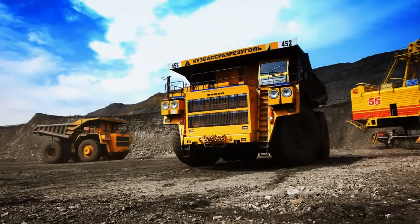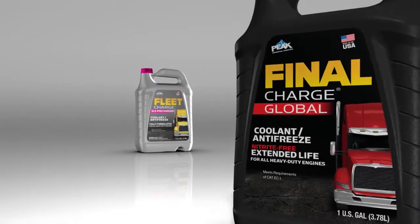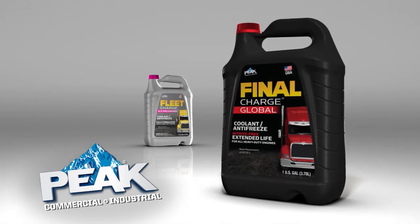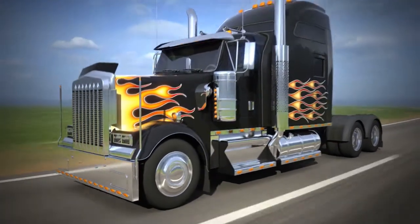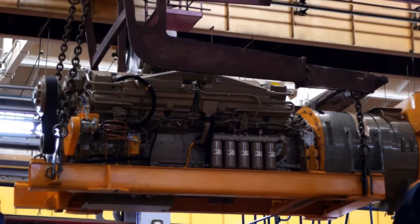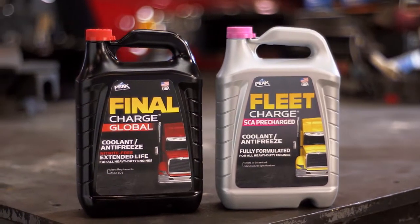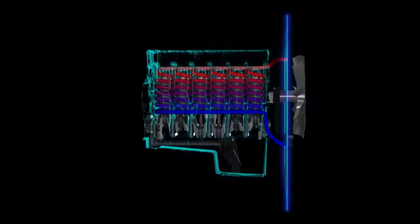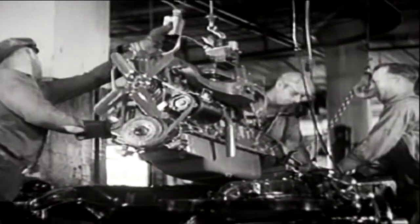In the world of heavy-duty diesel engines, Fleet Charge and Final Charge Antifreeze from Peak's commercial and industrial division are the worldwide leaders with coolant technology that protects longer and lowers operational costs. That's why it's trusted by manufacturers and fleet managers around the world. To understand why Fleet Charge and Final Charge have the best coolant technology in the business, you need to understand how antifreeze cools and protects the engine, and how engines and coolants have evolved.